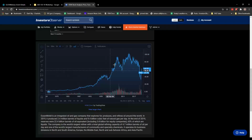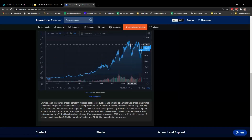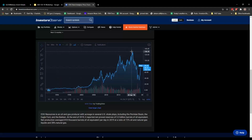Just go look at the all-time chart. The peak is in 2014. Chevron, the same thing. Peak is in 2014. And even if you look at some of the smaller onshore players, the peak is in a little bit of a different place, but we're kind of past it at this point. EOG was 2018, right? So shale was a big thing in the U.S. in 2018. So the shale guys peaked later, but still, that's 2.5, 3 years ago.